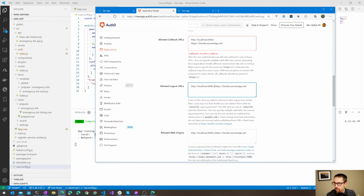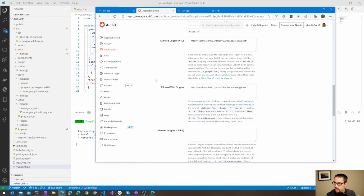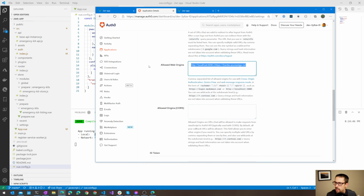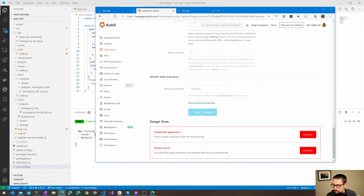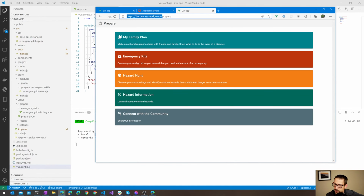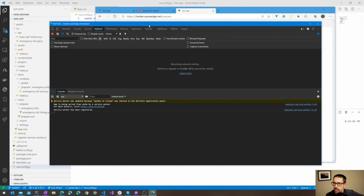Funny how every service does this just slightly differently. In the last month, I've been dealing with Azure B2C, Okta, and Auth Zero, sometimes all on the same day. So it's good fun. Okay, so adding that in, if I save the changes, that should probably fix the problem on this page. I'm hoping, although it may take a little while for that to happen.